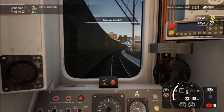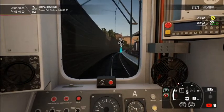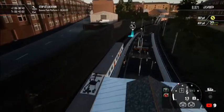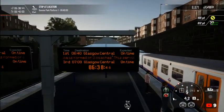Okay, unlock the right-hand doors. So we're now a minute and a half early for this station, and I plan to be even earlier at the next one, even though the thing still says we're on time, even though we're early.